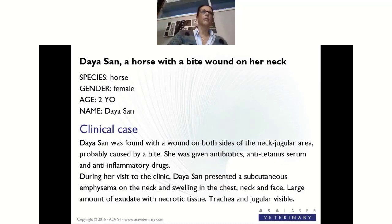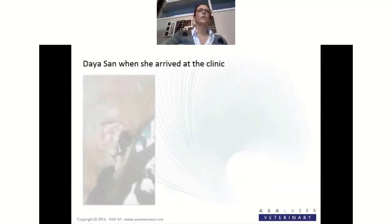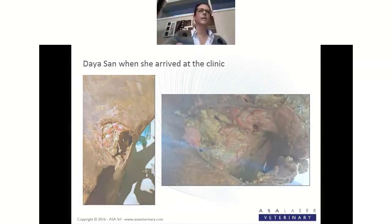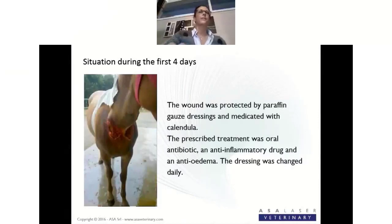But anyway, this was a bite wound on the neck, in the jugular area, with a lot of necrosis of the tissues and a lot of inflammation. She was treated, of course, with anti-inflammatory drugs and antibiotics. This was the situation at the arrival at the clinic.